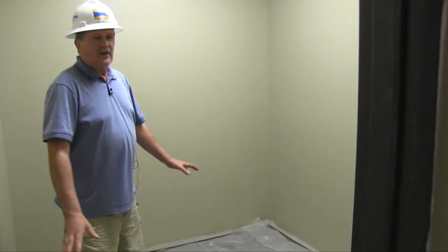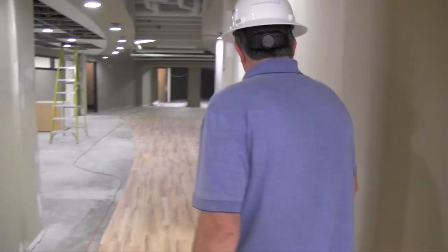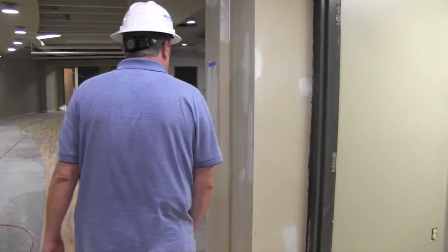Downstairs, wow, it's really a nice, quiet, soundproof room. Quite a bit of extra insulation and sheetrock was put on the walls of these to ensure that the sound does not travel, that it stays within that room. There are 5 of these practice rooms downstairs, so we have a total of 7.